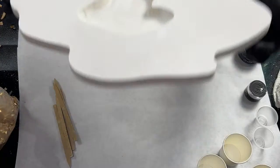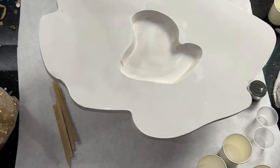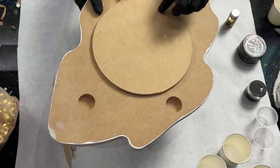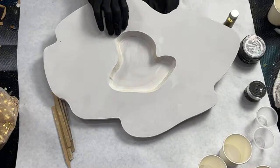So, today we're going to pour on one of our geode freeform shapes. I painted this one white, but you can use it as a trivet, you can hang it, whatever you want to do with it.